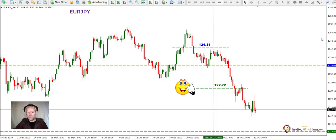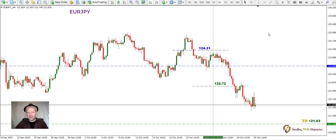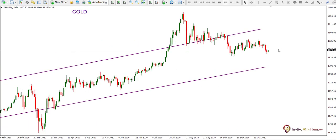So for this week then, what we are looking for is a better risk reward, if we can get price to come back up into this level here somewhere in its region, and then for price to continue down south to hit our new TP level being the 121.03.